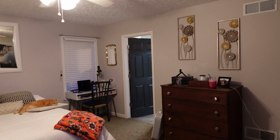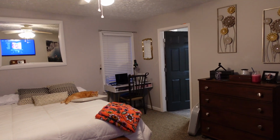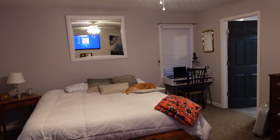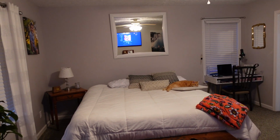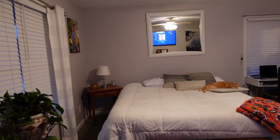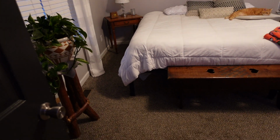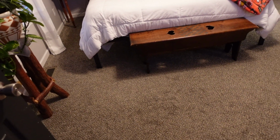So I'm just giving you guys a before shot of the bedroom. And then stay tuned because at the end I'm going to be doing a before and after shot so you can really see the transformation of the bedroom. But this is my bedroom before we get started with anything. And then what I'm going to do is we're going to do the accent wall first.